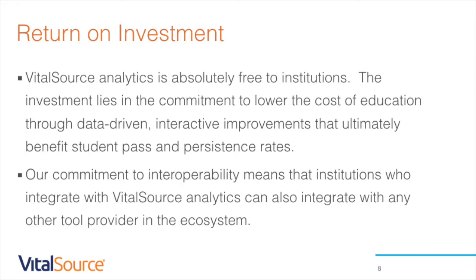We believe the promise of learning analytics can't be limited to only those institutions with funding. That's why VitalSource Analytics is completely free for institutions. The real investment is not technical. It lies in the community's commitment to lower the cost of education through data-driven, iterative improvements that ultimately benefit student pass and persistence rates. VitalSource Analytics is founded on the interoperable standards put forth by IMS.